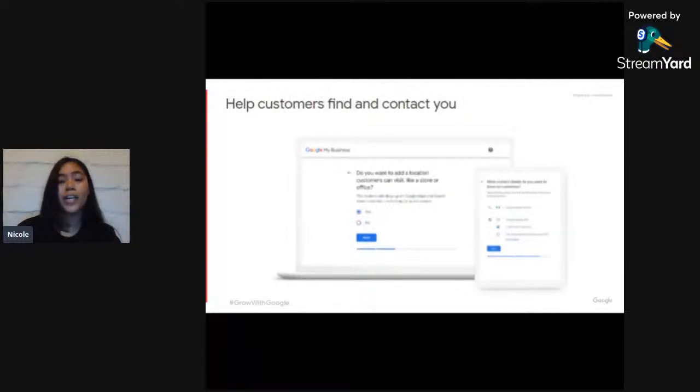Help customers find and contact you. Location is optional. This is useful if you have a shop location. Even though customers may not be able to visit you now during the COVID period, that doesn't mean they wouldn't want to do so in the future. So include your contact details so customers can reach out to you.